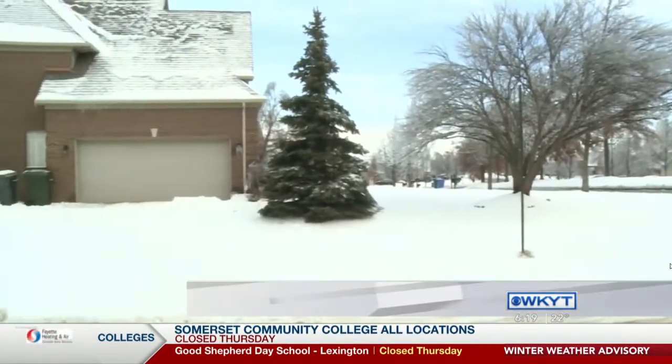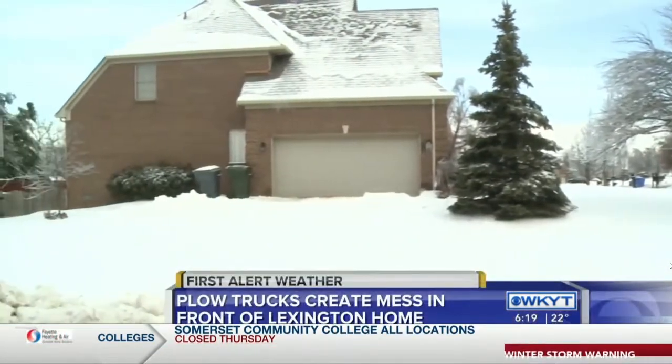Well, Lexington road crews, we know they are working hard to plow and salt the roads. One couple says although they appreciate the crews' efforts, the crews have created a mess for them outside their home. So take a look. DeWard Walton lives off of Polo Club Boulevard. His home sits there on the corner.